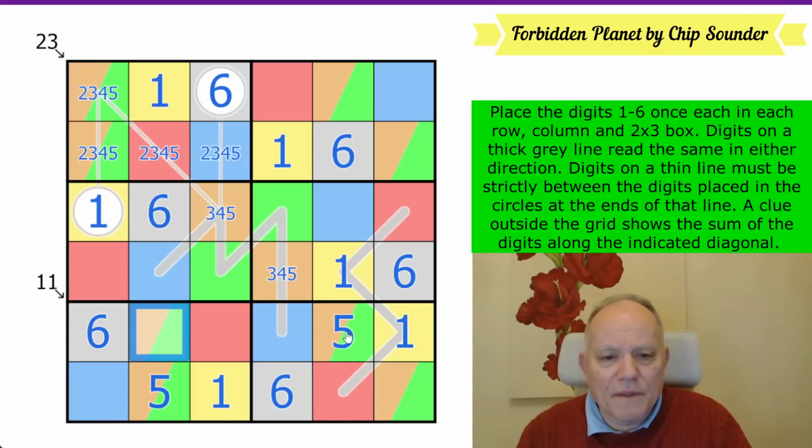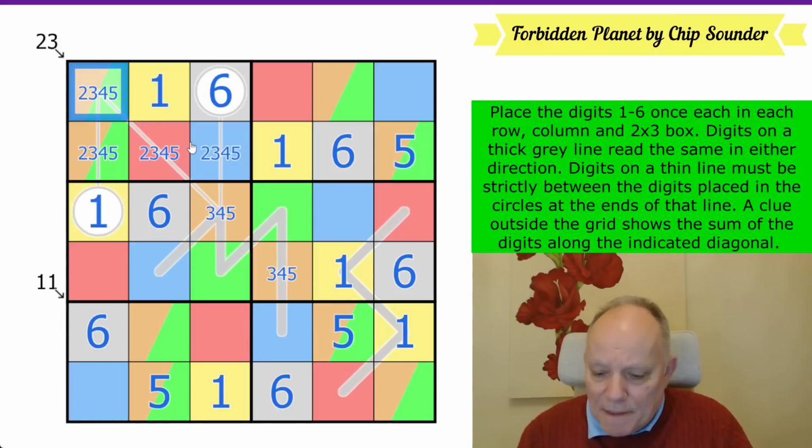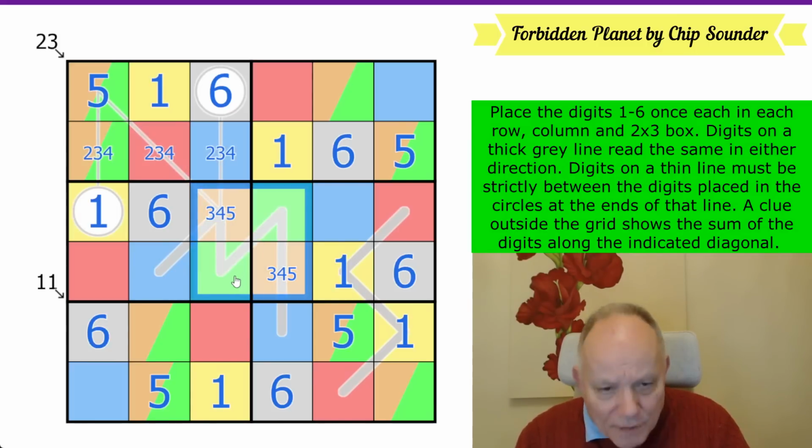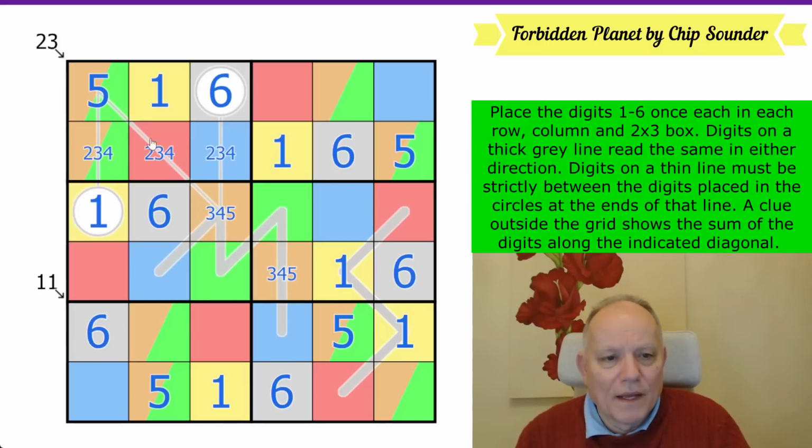Right, so some of the green or oranges are 5s. So I can place 5 in box 3 there. Then I can place it in box 1 there. Now, none of these are 5 anymore. Oh, one of green or orange is 5. I can't place it in boxes 3 and 4. So I'm going to now have to look at the diagonal again.